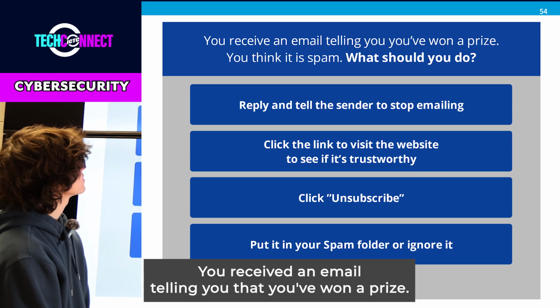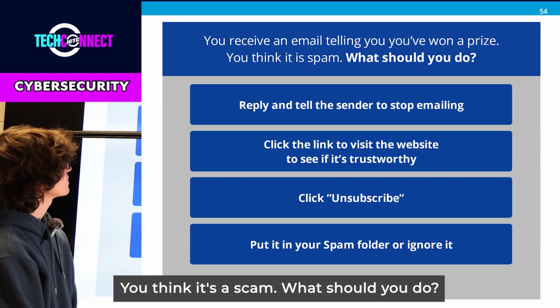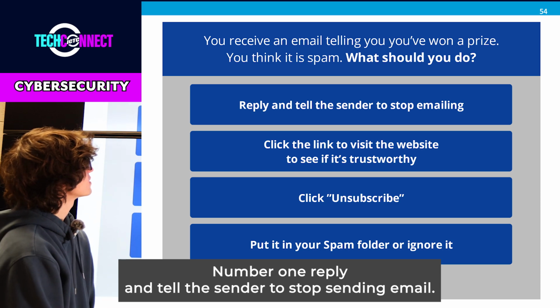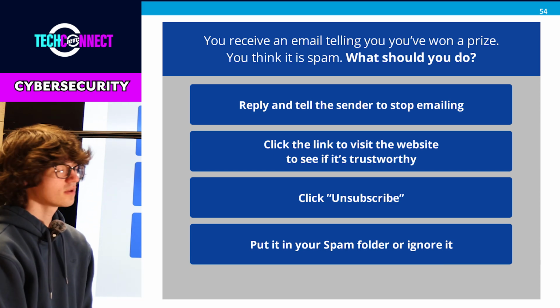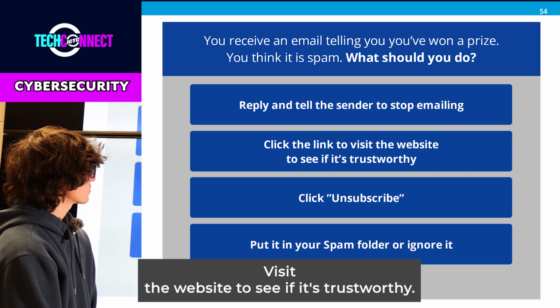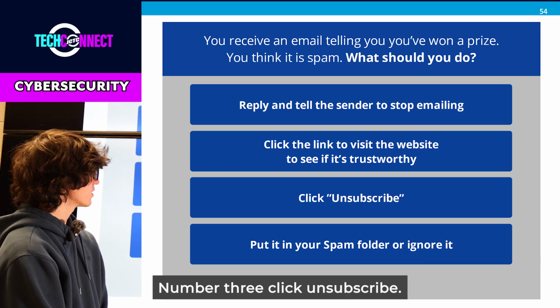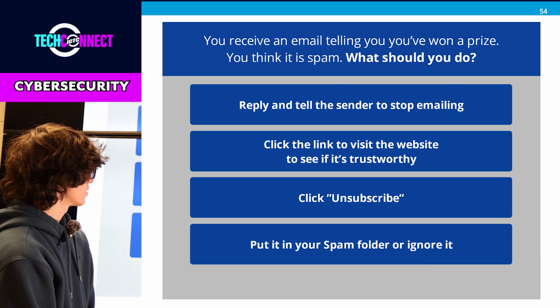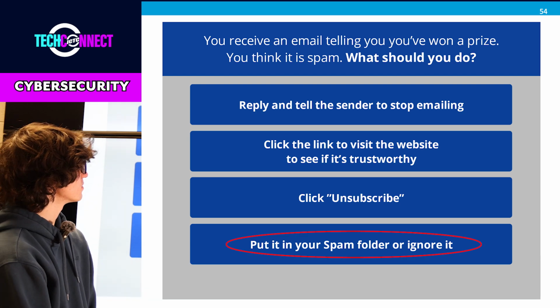You received an email telling you that you've won a prize. You think it's a scam. What should you do? Number 1, reply and tell the sender to stop sending email. Number 2, click the link, visit the website to see if it's trustworthy. Number 3, click unsubscribe. And number 4, put it in your spam folder or ignore it. Number 4 would be the correct answer.